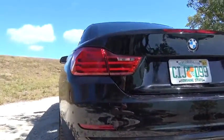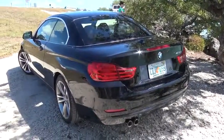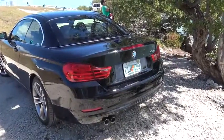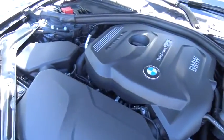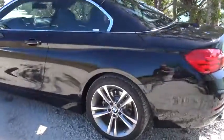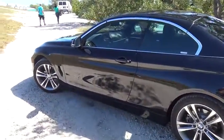And as we come to the rear here, you have a dual exhaust setup. For 2017, the 428i was replaced by the 430i that we're looking at here today. This one has a 2-liter 4-cylinder with 248 horsepower and 258 pound-feet of torque. Rear-wheel drive. No xDrive on this BMW here. Don't really need it down in Florida either.